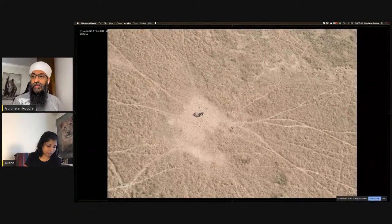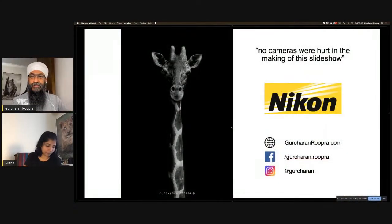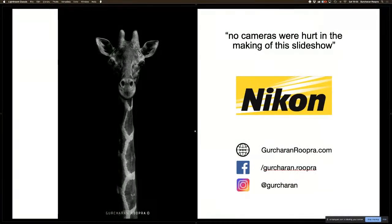And finally, read that line. No cameras were harmed in the making of this slideshow. And trust me, I still have my original D850. I have never ever damaged a camera, believe it or not. I've had one camera where we had a bit of an electronics fail in between. I think something to do with the triggers, must have had a short circuit somewhere. The circuit board on the trigger part or the input was repaired, and it's working beautifully even now, and I love it to this date.